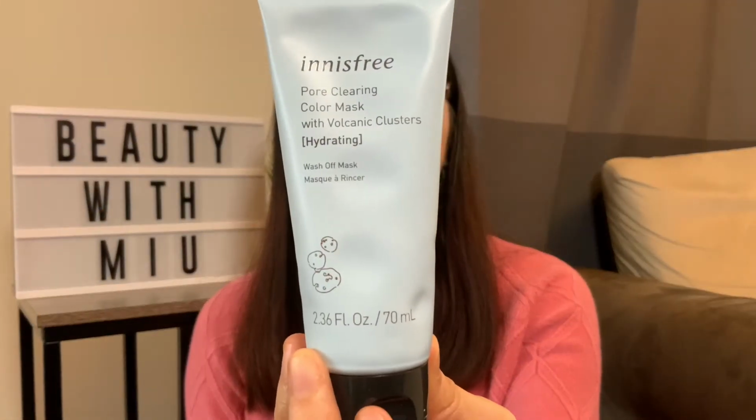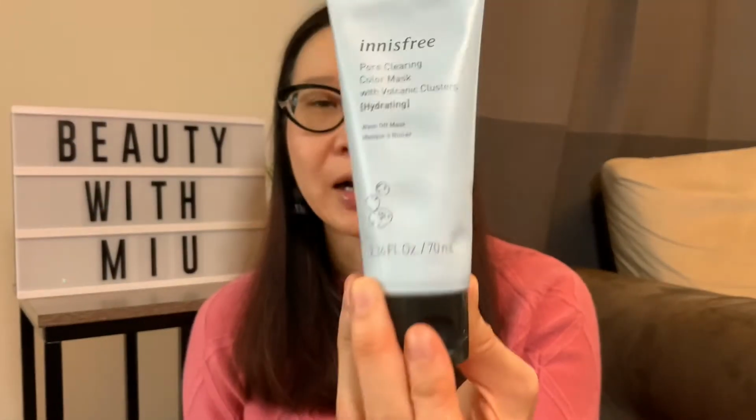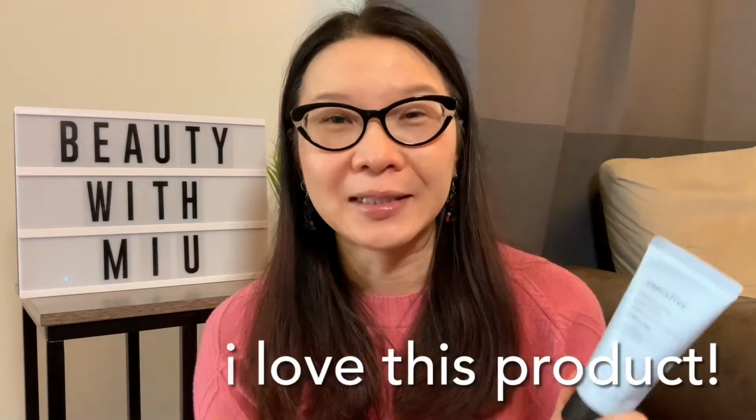INNISFREE Pore Clearing Color Mask with Volcanic Clusters, Hydrating. It's actually a blue colored mask, but it is a wash-off mask, so it's not those sheet masks. You apply this, leave it on for about 10 minutes. You can actually feel it tightening up, so it's supposed to be drying out the impurities from your pores. Once you feel that it's all tightened up, or after maybe 10 minutes has passed, then just wash it off. I felt really nice after using this. After I washed it off, my skin was not dry. It felt clean and bright.